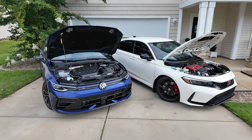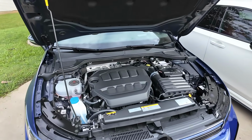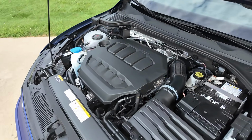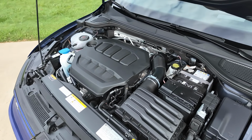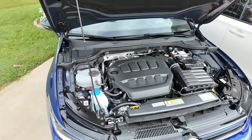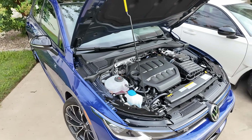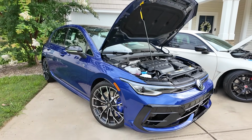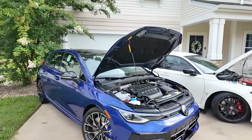Taking a look at the performance information, the 2025 Volkswagen Golf R is going to feature a 2-liter inline 4-cylinder turbocharged engine with 328 horsepower and 310 pound-feet of torque. It's paired only to a 7-speed dual-clutch automatic. It is also all-wheel drive. Curb weight is 3,450 pounds, and you're looking at 0 to 60 in 4.2 seconds.